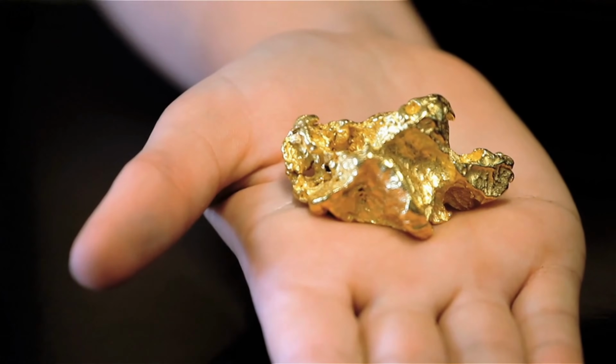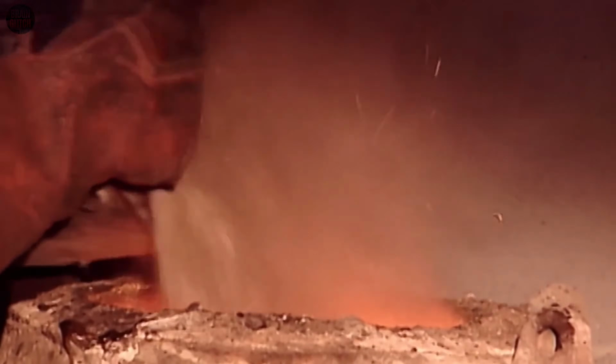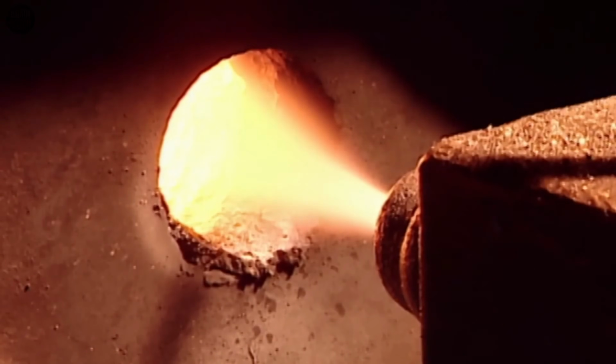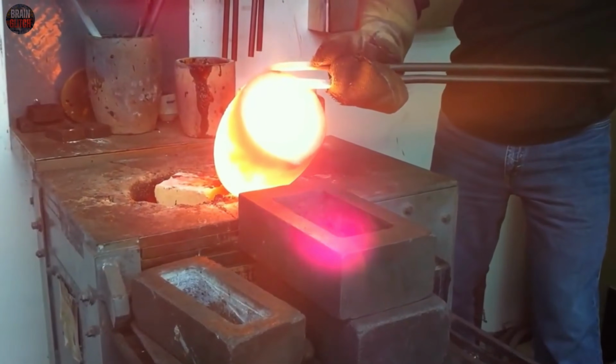To release the gold from the carbon, hot caustic soda and steam are used in a process called elution. The gold-rich liquid is then treated with zinc dust, which causes gold to precipitate, separate, out of solution. It might look messy, but this is where gold begins to take shape.